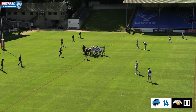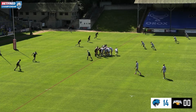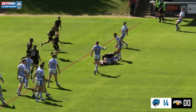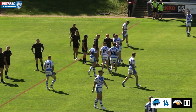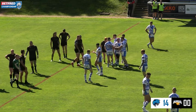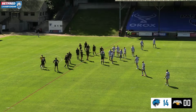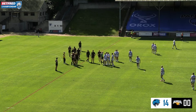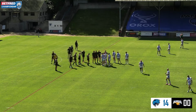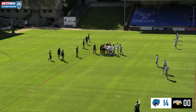Well, Fax definitely stacking it on that right hand side. Johnson finds Jouffre, and that is shocking. There's no other word for it. Shocking pass, shocking catch. And a great opportunity to potentially kill a game off even at this early stage. It's gone. But instead, Barrow with the scrum now.